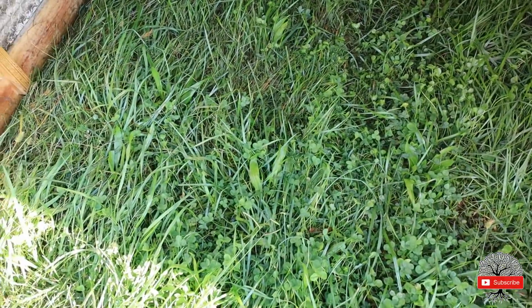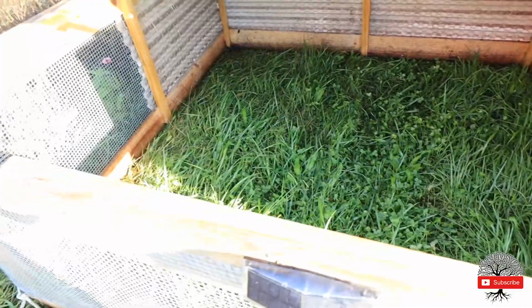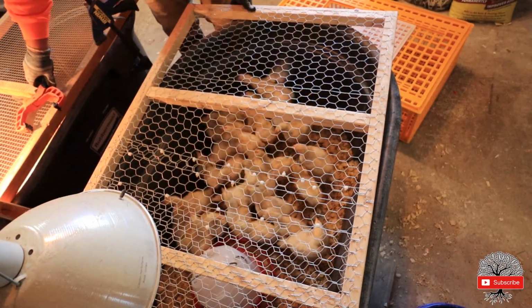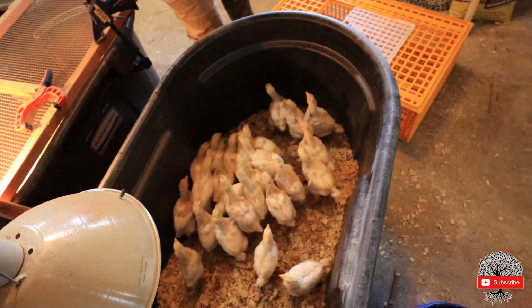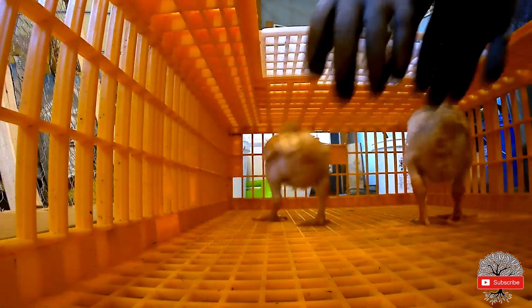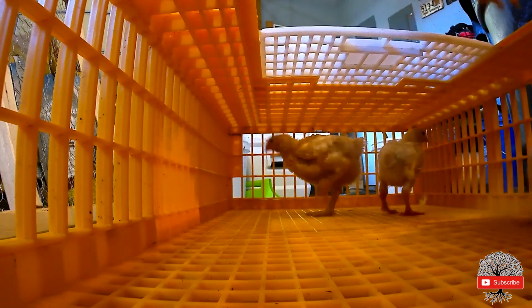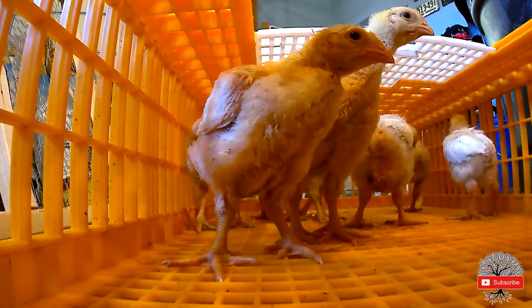Perfect spot for them to come out of the brooder onto pasture for the first time. Look at all that clover, thick green grass. They're gonna have a heyday in there. Need to go down to the building and get the chicken crate to put the little sea monsters in. They're gonna enjoy that. Come on, guys. You guys get to move to a fresh salad bar. Come on.